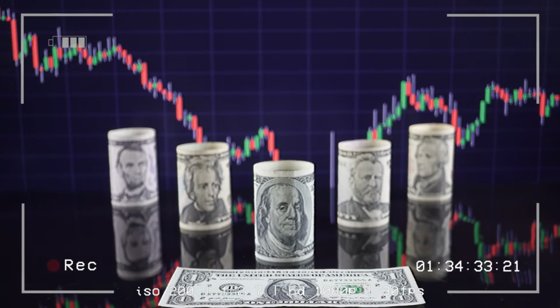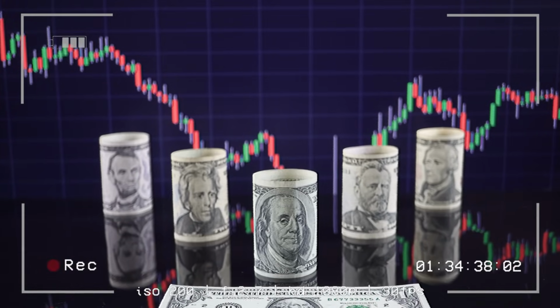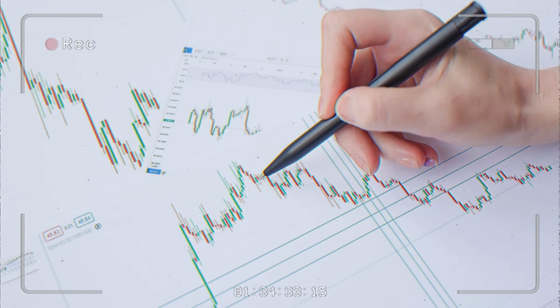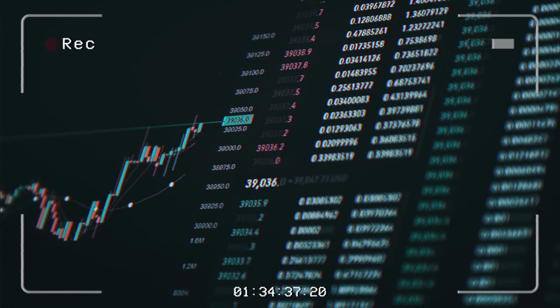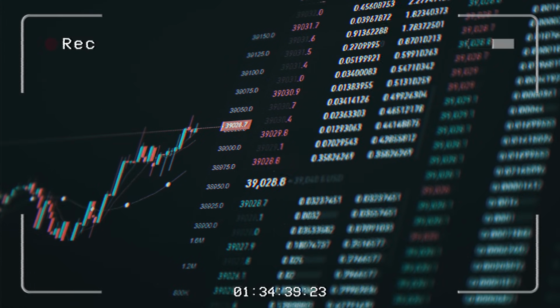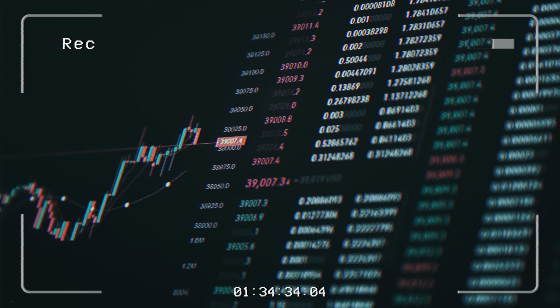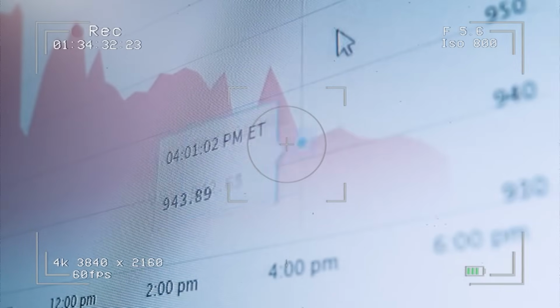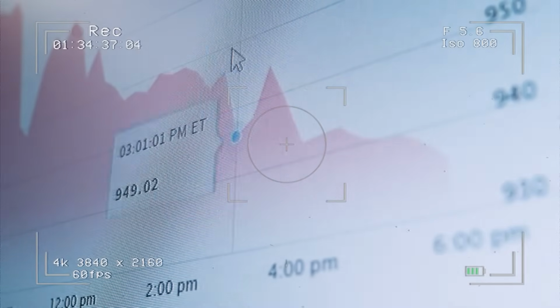This isn't wasted time. It's building a solid foundation for larger future trades. Position sizing should match your skill level, not just your account size. Even if your account grows quickly, stick to smaller positions until you've proven consistent profitability over time. Scaling up too fast can be just as dangerous as not scaling at all.